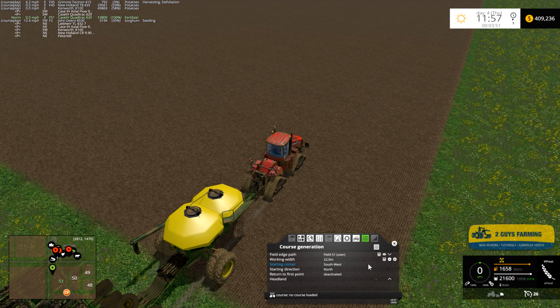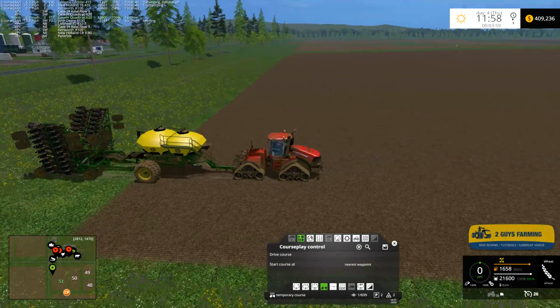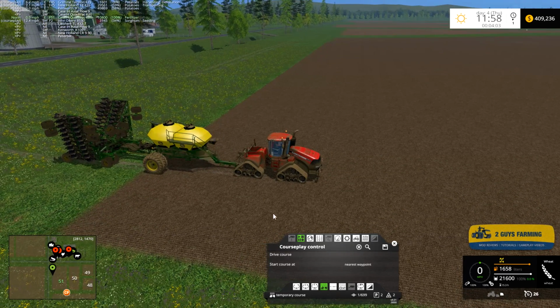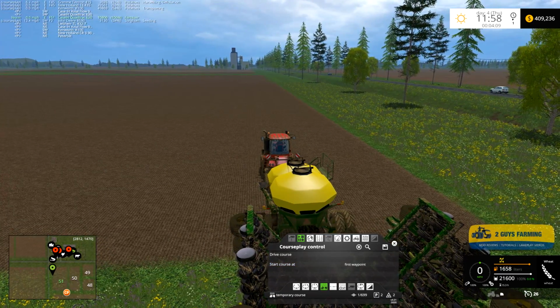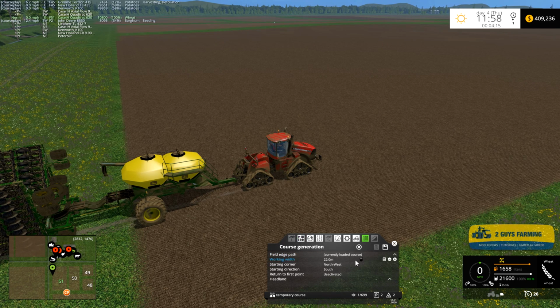Alright, 22. We're northwest going south. No headland. Northwest going south. What did I do? Nearest. 51. Am I on the right? What did I do? Northwest.